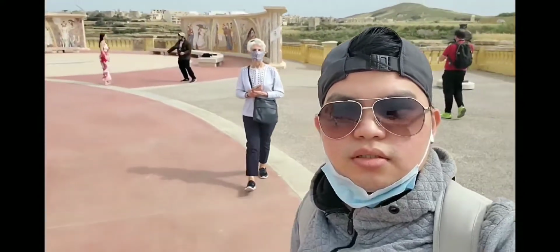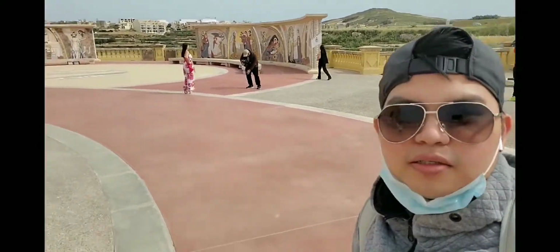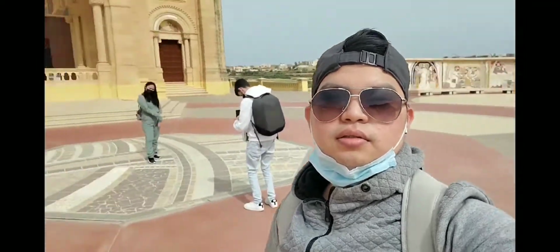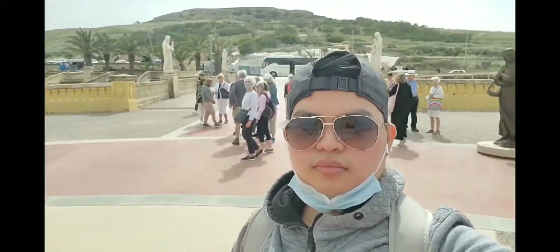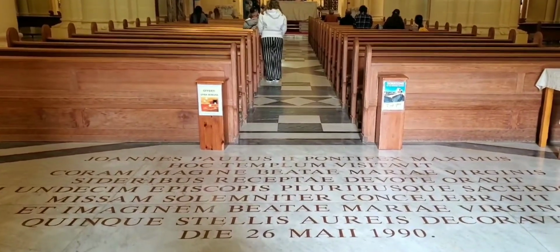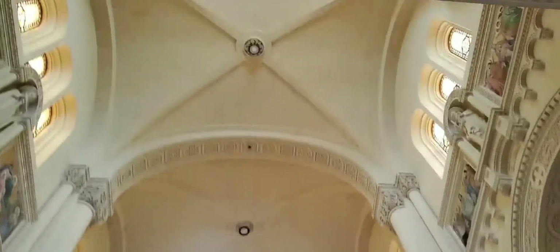From here, I saw that there is a pageantry candidate photo shoot going on. The inside of the church is very silent. Here we will do the prayer and wishing.